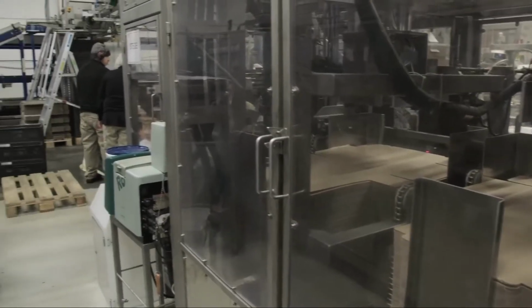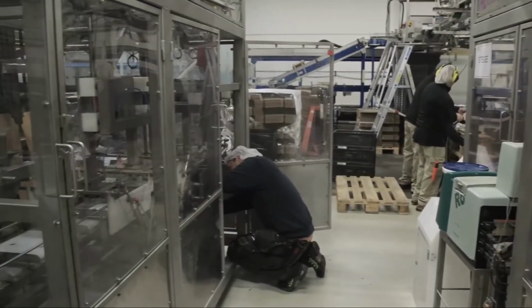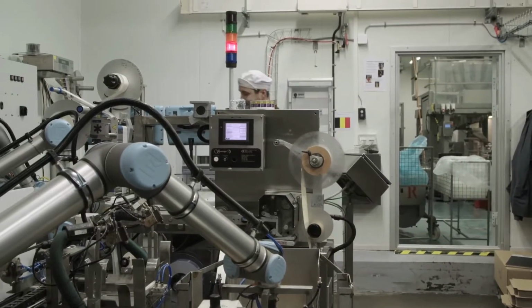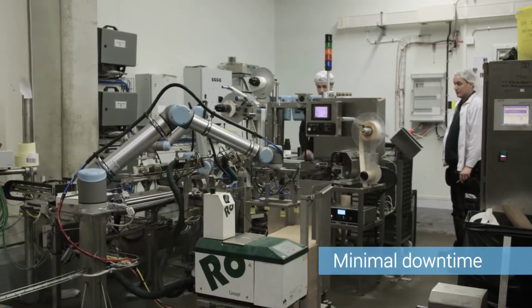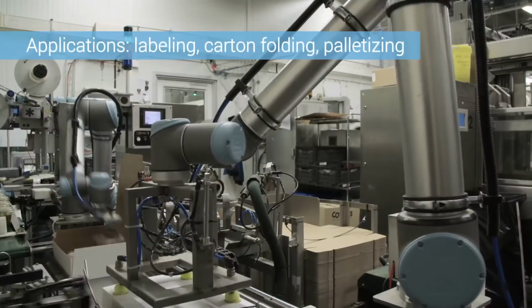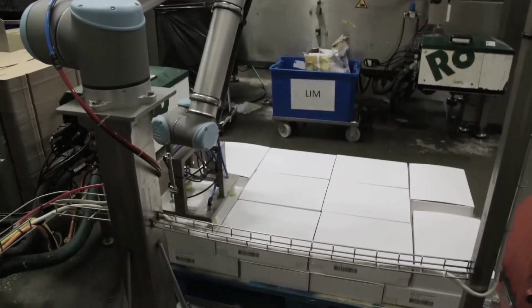If the larger automation equipment at Atria malfunctions, it often causes several hours of shutdown and requires an outside specialist to fix. Universal robots make it easier to handle shutdowns, the downtime is minimal, and the employees are able to solve whatever problems might arise during the production. The collaborative robots are now busy attaching labels, folding cartons, and palletizing.